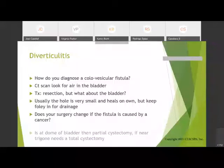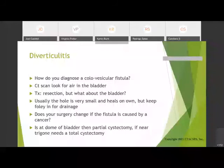But what if the bladder involvement is near the trigone, near the insertion of the ureters? You're doing a total cystectomy. That is a huge, huge surgery. So you've got to be careful of where the bladder is attached. If it's the dome, partial cystectomy, no problem. If it's near the trigone, total cystectomy.